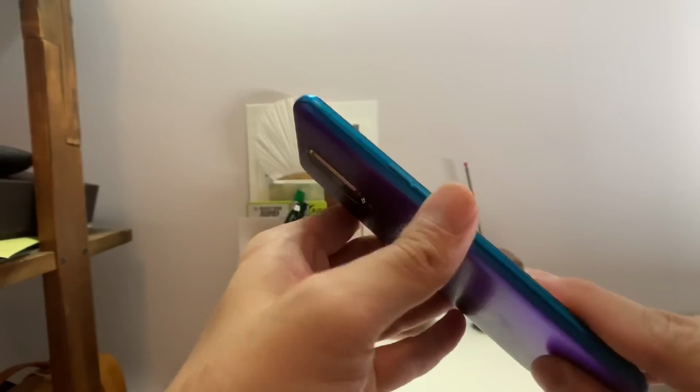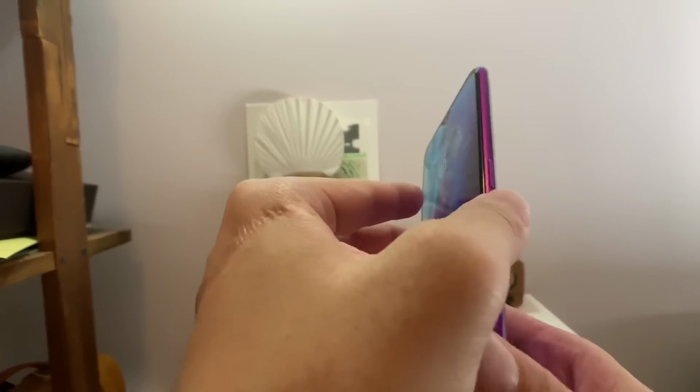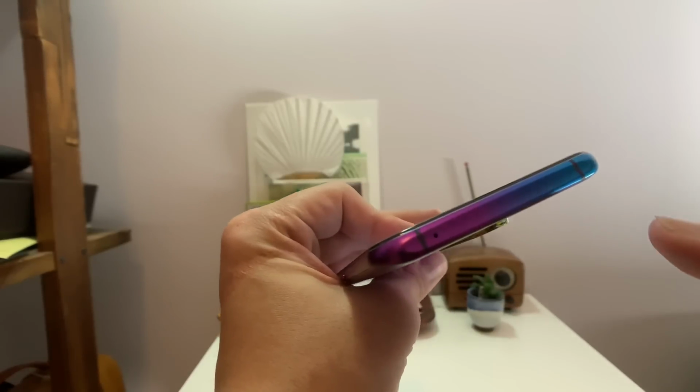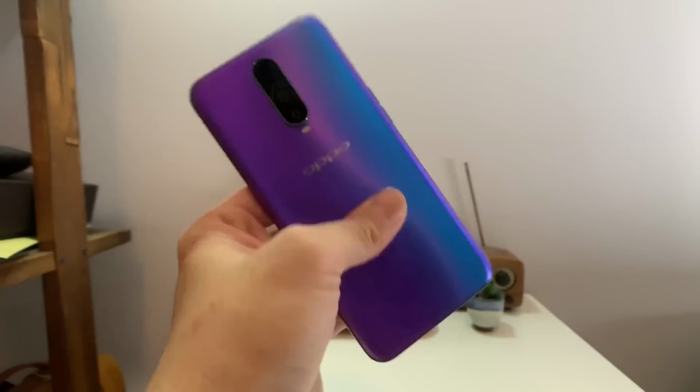So even the buttons, the volume rockers, they're quite clicky, satisfying. It's blue on the left, and the power button is purple on the right. So the gradient color scheme kind of carries over through all aspects of the phone. Look at the top, I really like this too.